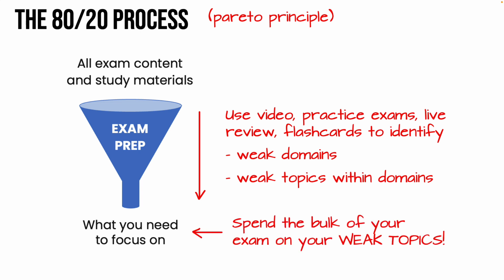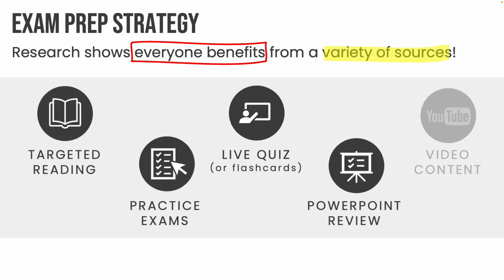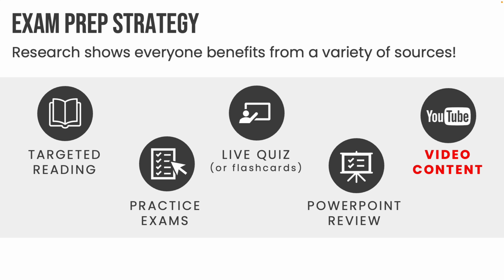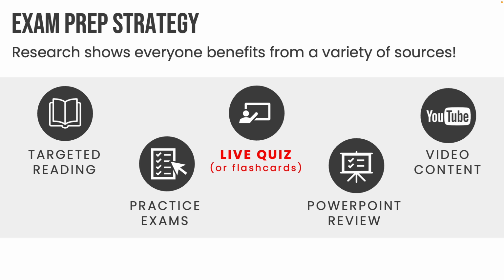And the materials that I would suggest, so you can begin with video. That's my favorite, and then move into reviewing and quizzes, but mix, match, and repeat based on your preferences. So I can give you my preferred order here. I like to start with video so I can quickly assess where I need to spend some focus time, and then I'll move into reviewing, say, a PDF or some live quiz. Flashcards are great if you have a partner to do some live quiz with you, though. Using my PDFs that come along with the video, it's a great exercise to checkpoint your knowledge. And using practice exams to identify how close to ready you are is a great idea.